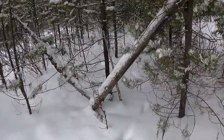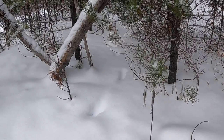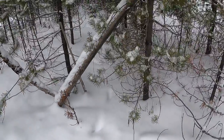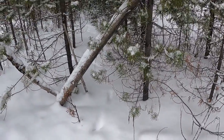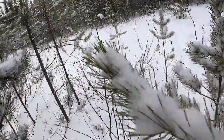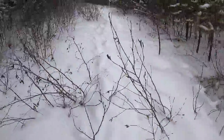And again, there's no way. You're not walking through. It's so low. I can't imagine getting all four legs through there, stepping. Alright, well, coyotes and wolves won that round.